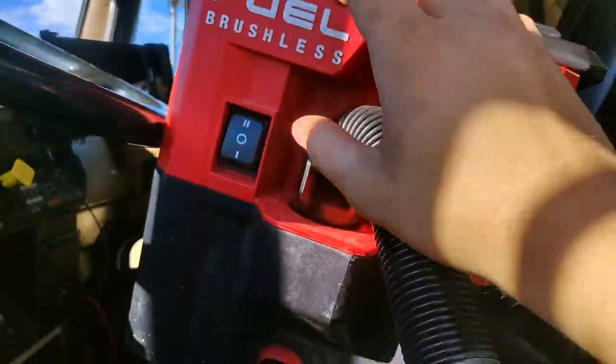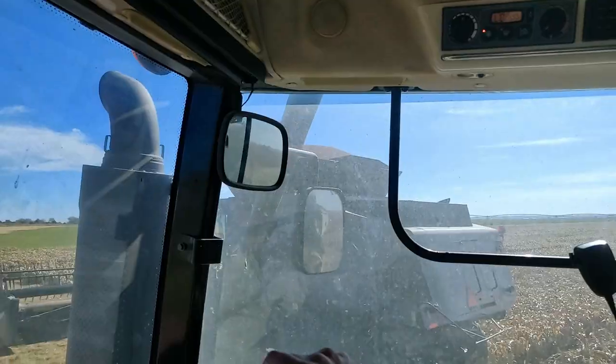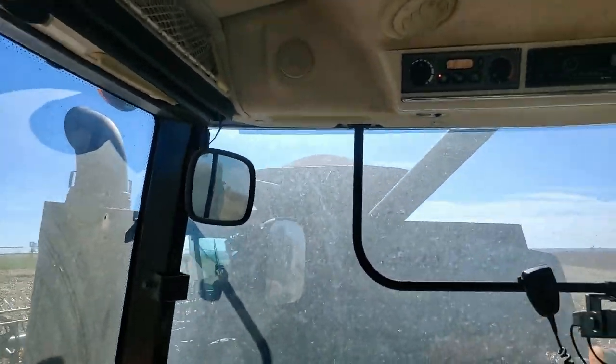Truck is filthy. Feel a little bit better about that, at least. Maybe you should have dumped a little bit on the bottom of your truck.